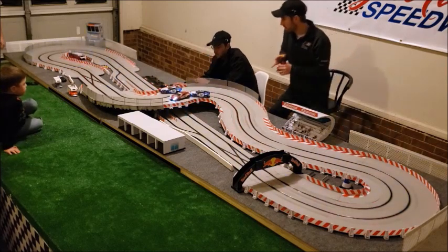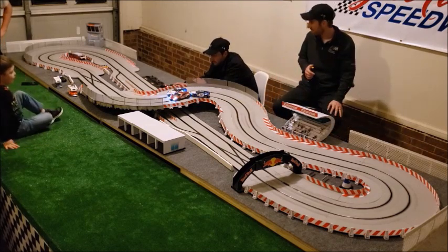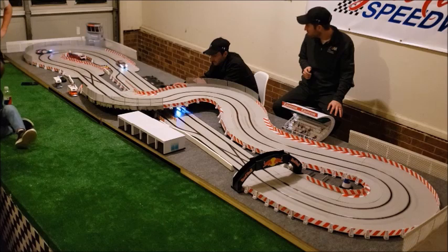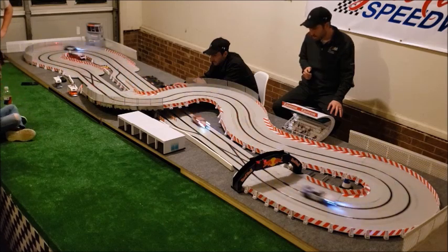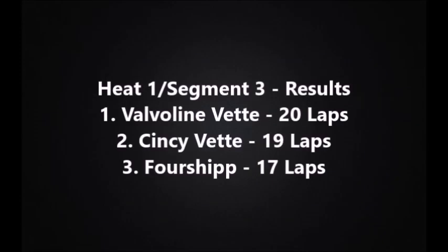And we've got a crash at the top of the hill. The Valvoline Vet crashing there. And now the Valvoline Vet and Cincy Vet will be side by side for a restart with 3 to go. Coming to the line, just 2 to go. 2 laps to go. Valvoline Vet got a great restart. And that is going to do it. Valvoline Vet will win segment 3 and Heat number 1.